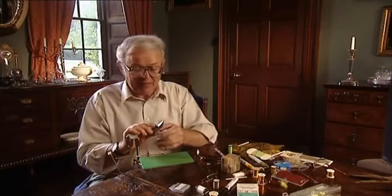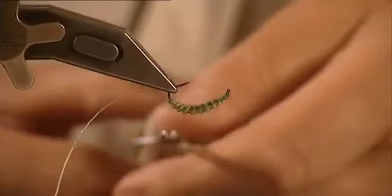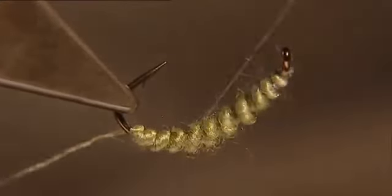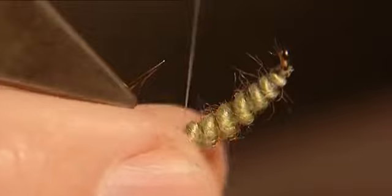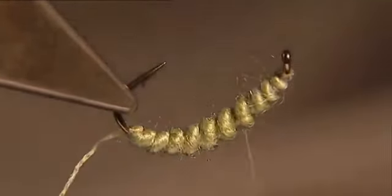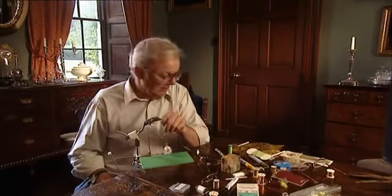What I do, I invert the hook in the vise or turn the vise over. This is why you've left the bobbin at this end, because now you're going to use it for putting the legs in. So you just simply follow those grooves. This is Moser Power Silk again. You can use yellow or white. Let the bobbin hang where you want your first, or should I say, your last set of legs.